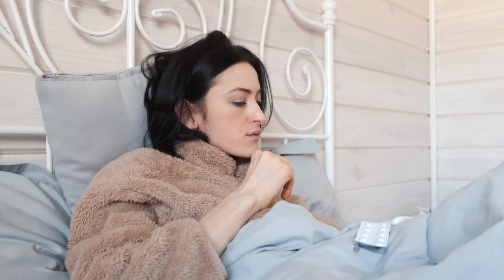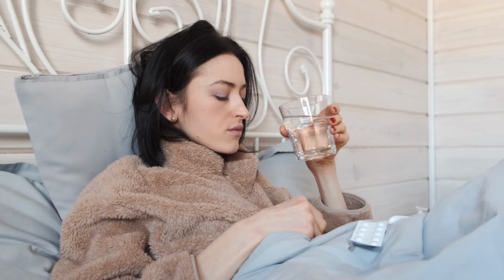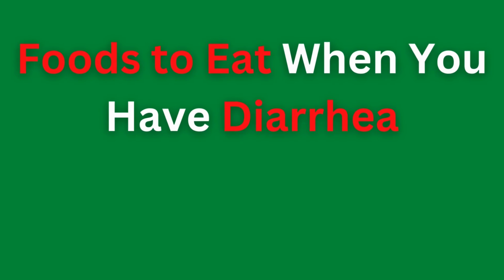There are 2 types of diarrhea: acute diarrhea, which lasts for several days, and chronic diarrhea, which lasts at least 20 days.